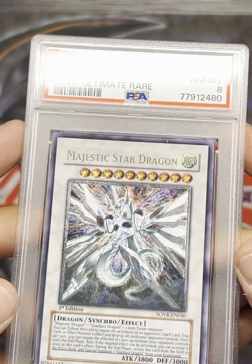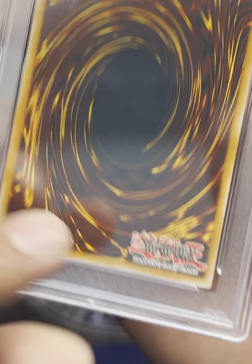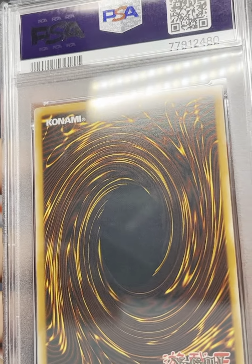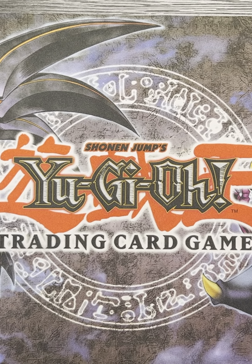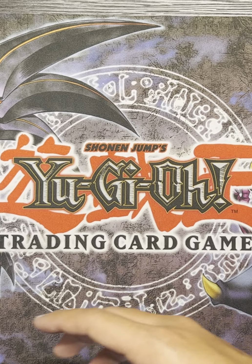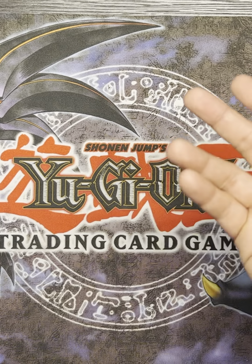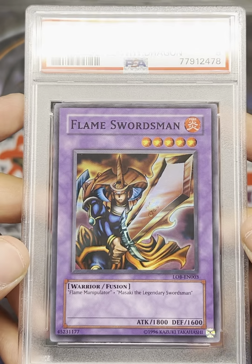Majestic Star, this was minty in the front, but then I remembered it had some corner whitening issues, as many of these Stardust Overdrive cards have. But yeah, as you can see, corner whitening issue. So I might just crack that also. A lot of this lot will be cracked, unfortunately, because a lot of these won't sell. But all right, next we got an Ian Flame Swordsman.